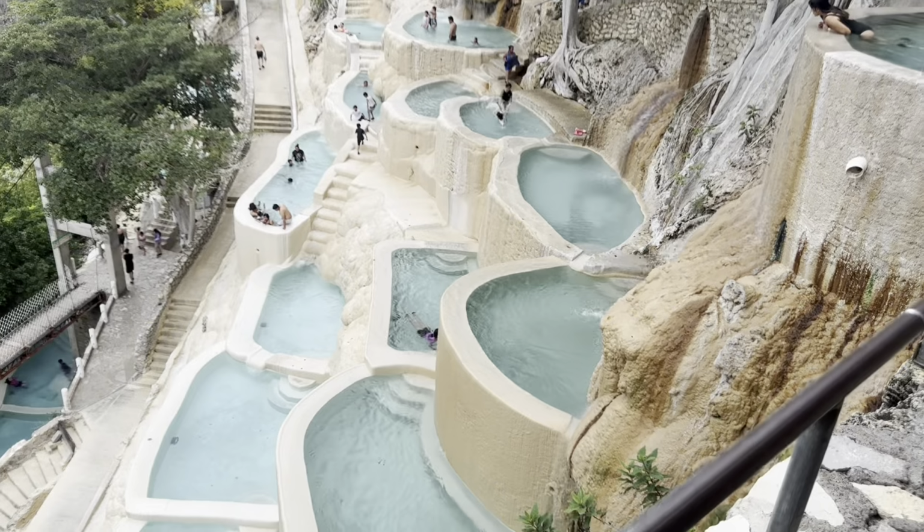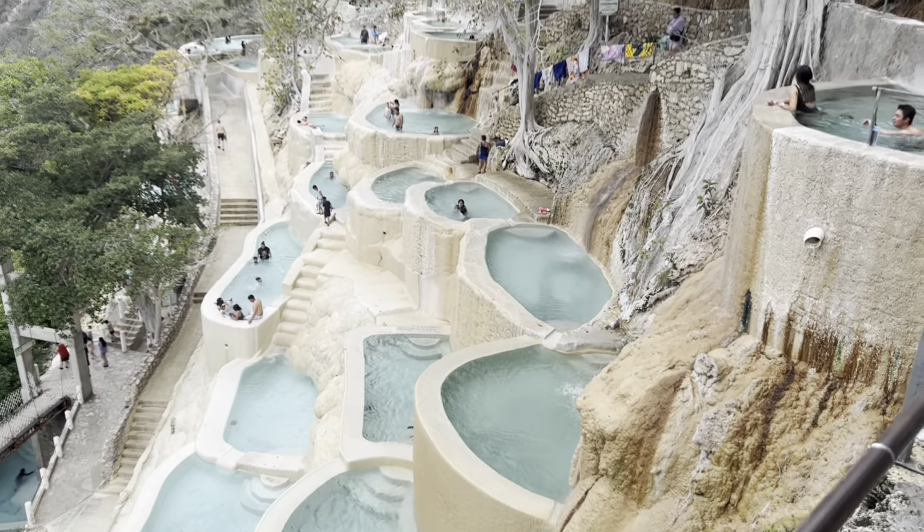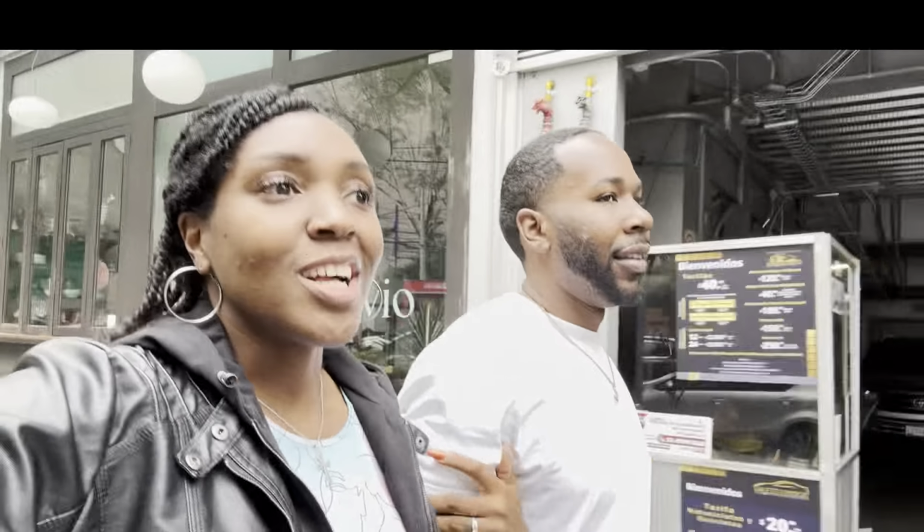So we are out scouting once more. Yesterday we took a little vacation in the midst of the scouting trip and did the hot springs. Which is amazing. It was really cool. Yeah, we'll have a video about that for y'all coming up.